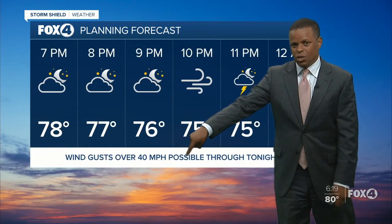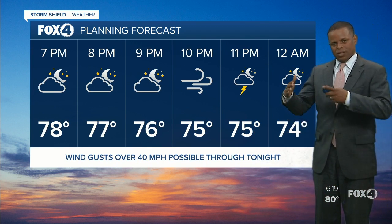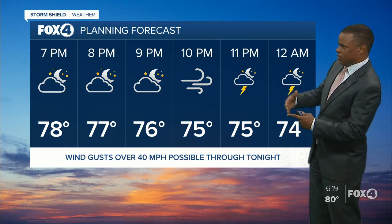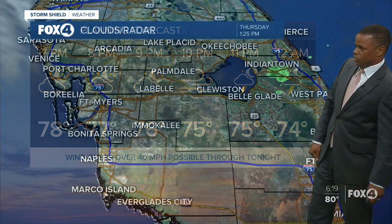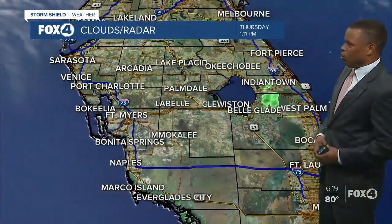Wind gusts will continue over 40 miles per hour through tonight, as the pressure gradient, or the difference in pressure between the storm system moving in and high pressure off to the east, is really creating these winds due to that large difference in pressure. And you can see that's going to continue through tonight as the storms approach our area. You can see the storms likely going to move into the area after midnight and continue through early tomorrow morning.